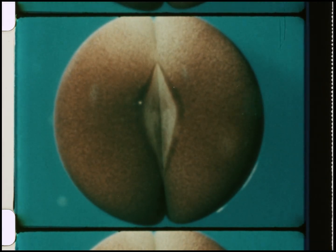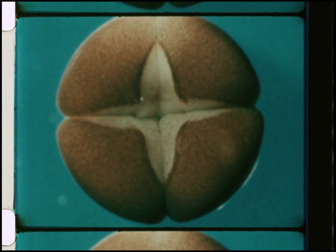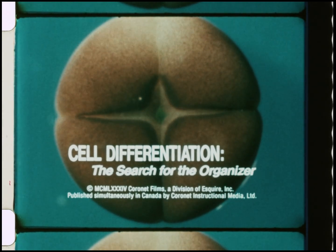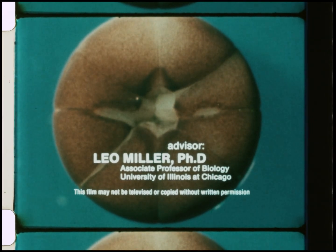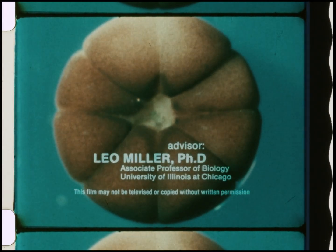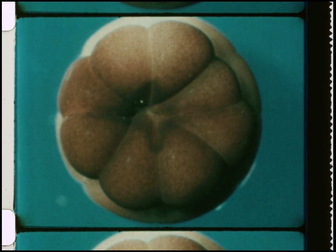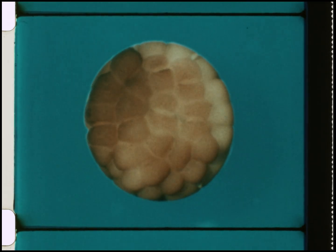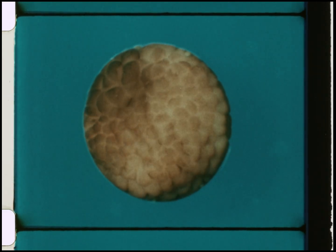The cell divides into two cells, the two into four. The embryo is developing. As cell division goes on, each of the cells looks much the same at first. Inside the developing embryo, an open space is forming, creating a hollow ball, or blastula.